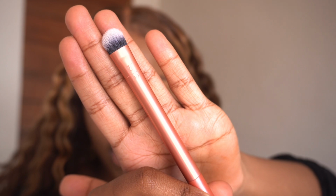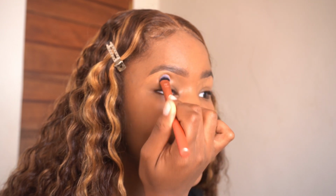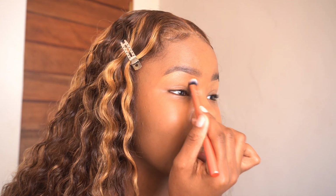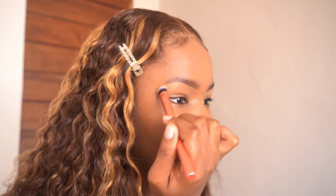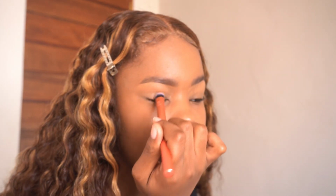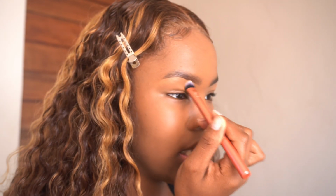Now that I've dragged all the concealer onto the rest of my eyelid, I'm just going to take my Real Techniques Expert Concealer Brush, I think. Yep. And then I'm going to blend out all the concealer that is on my eyelid. So when I blend it out, I do this little dabbing motion. I don't like to just drag it down, you know, because then it makes it look so harsh. But when I dab it like this, then it gives it a very flawless blend. So yeah, I really like to dab blend, you know what I mean?